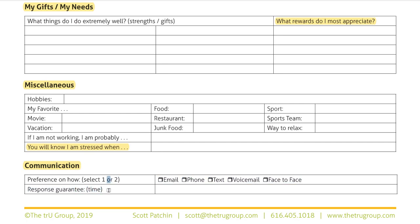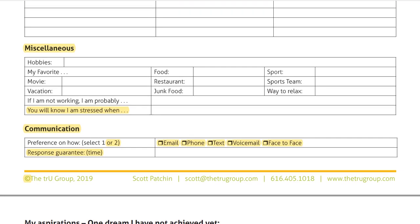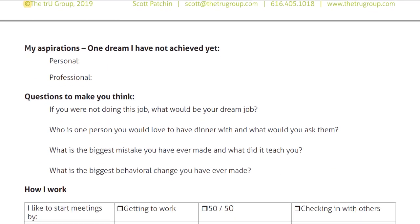For example, I always tell people my guaranteed response time for email is 4 hours. It tells them a couple things. One is I don't check my email all the time. It's distracting. But the second thing is if you need to get a hold of me, you better call me or text me, because if it's a timeliness thing, email won't get it done.